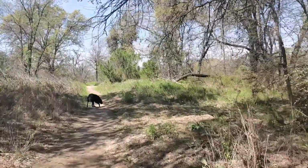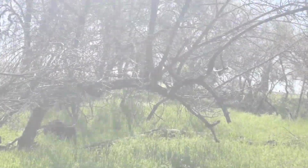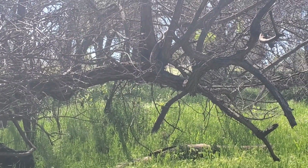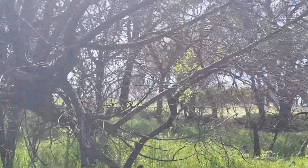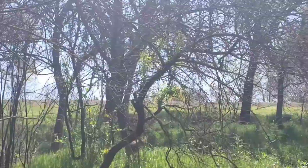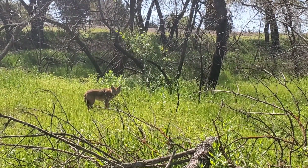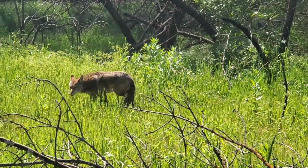No mushrooms though. I don't think it's rained in a few days here. Guys, I don't know if you can see this, but I got a coyote just came after Dozer. He's right there. Doze, come here. He didn't see me. All of a sudden I heard him. He's sitting right behind that tree, eyeballing Dozer. Hey! Doze, come here. Sit. Sit. Doze, sit.